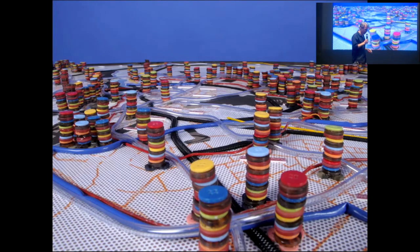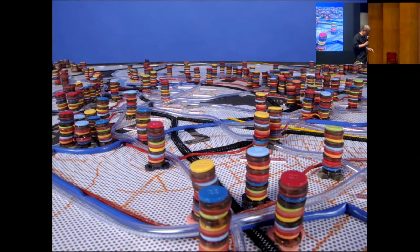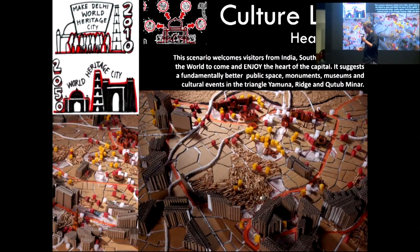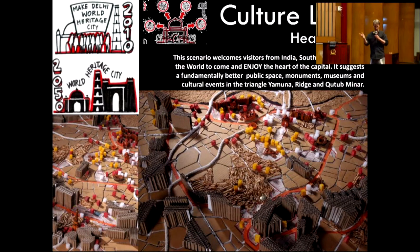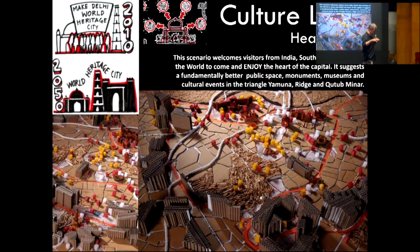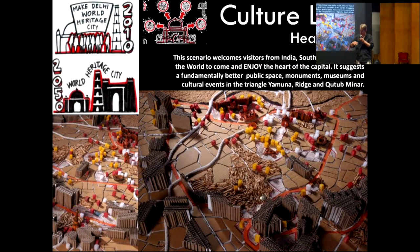We used recycled material. I saw a nice stand here of the Bangalore Upcycle people who use electronic waste. Culture loop is that you say, who's visiting Delhi? Because Delhi is such a nice city. Hardly anybody. You go to Delhi for education, for tax, for a job or whatever, but not to enjoy Delhi. So if you spend 30 years on making the 8 historic cities of Delhi a fantastic place, people will actually come to Delhi to enjoy the city, which is not happening now.